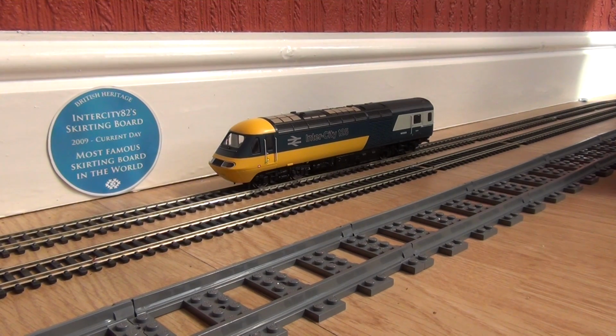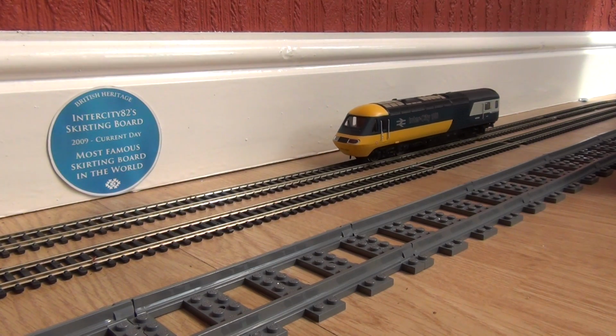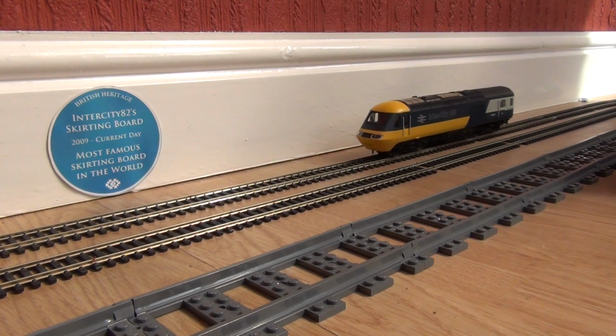Okay, so where were we? Basically, the slow speed performance of these units is incredible. They're really smooth. I mean, just look at that. It's absolutely beautiful. There's just a really gentle rumble with these things. It's really quite beautiful.